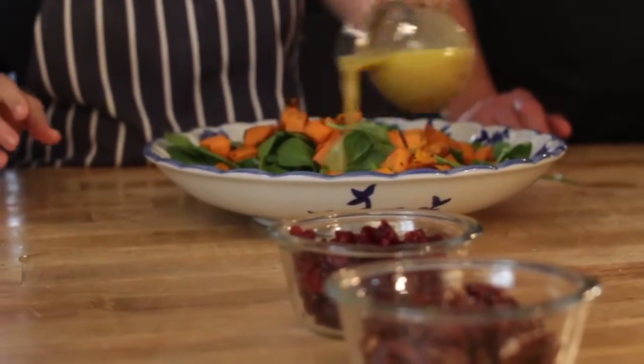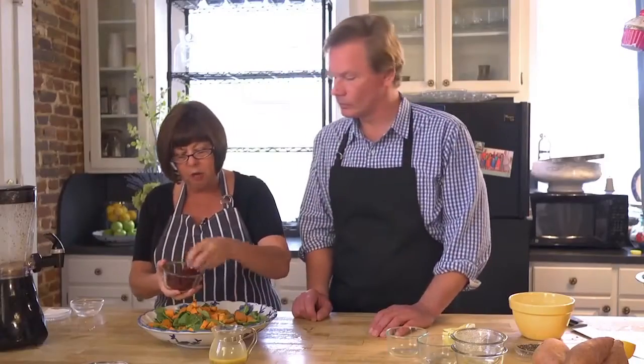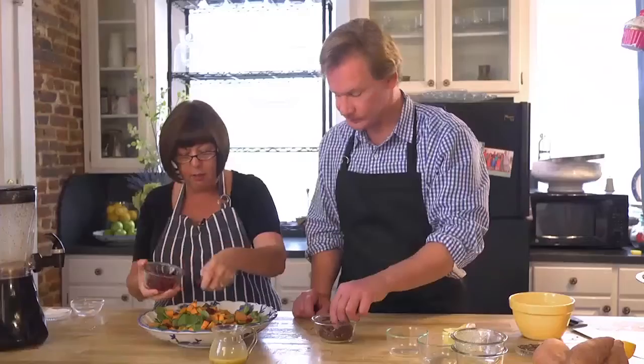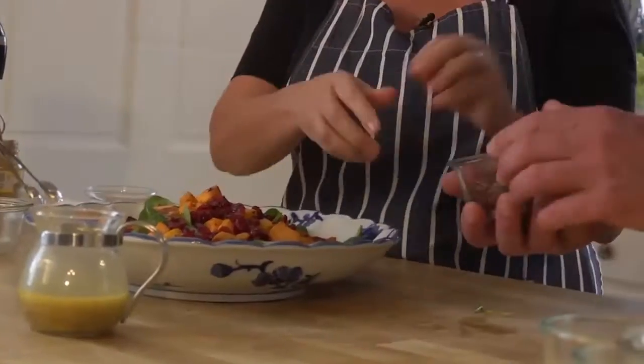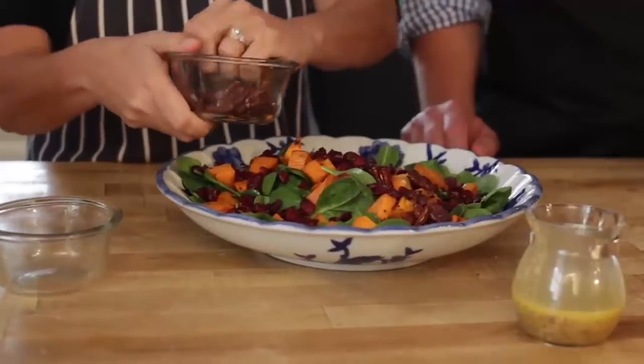You could do these sweet potatoes ahead of time and keep them in the fridge. Absolutely. And then you've got the tartness of the cranberries and that pretty color. This would be a great holiday salad, but it's really good anytime. These are the peppered pecans, that sugar, and caramelized again. Just that little bit of heat is nice.